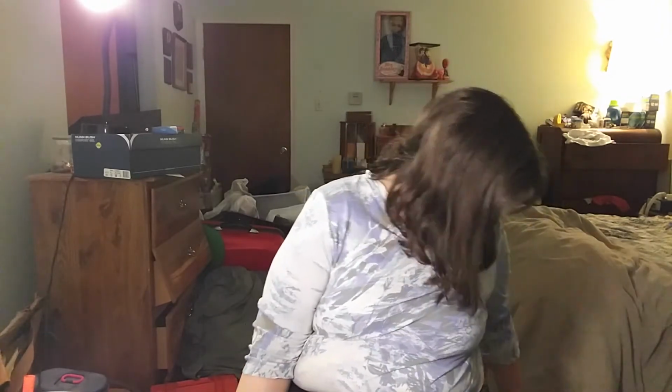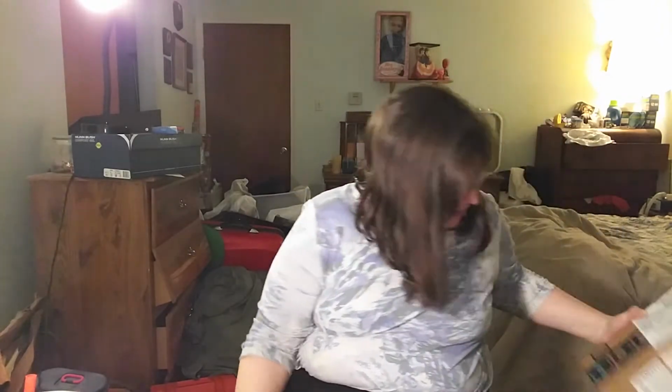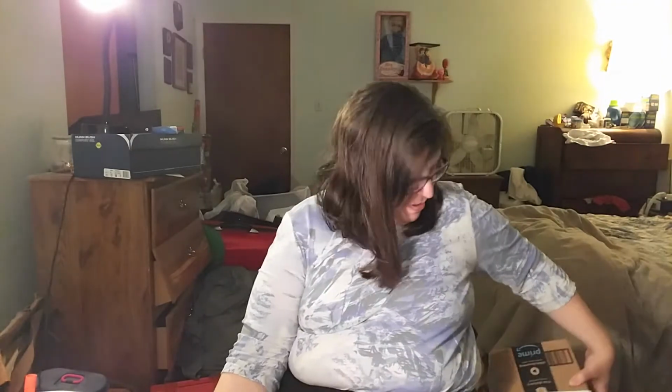Some of them I haven't even taken out of the box yet. Like here's a present that came from Amazon that I ordered and haven't taken out of the box to wrap yet. I mean, I know what it is. I haven't bought tons of stuff. Like I said, I got my little book will tell me. My little book will tell me what it is.